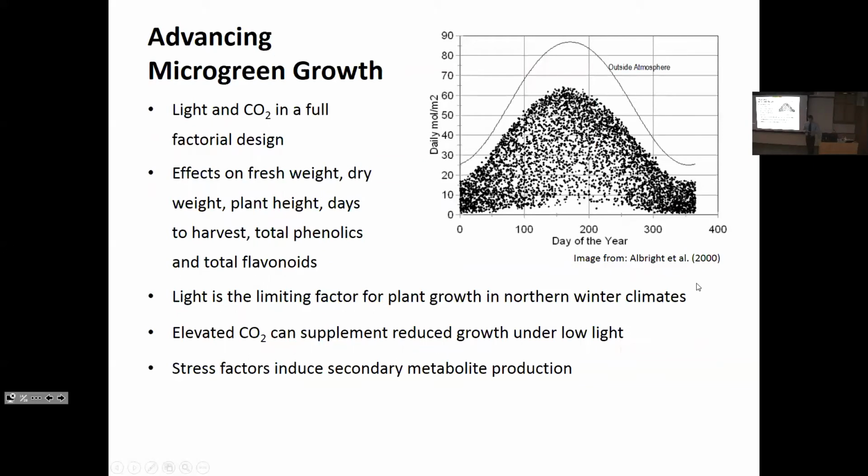So now that I established a small handful of cultural practices that resulted in marketable and consistent growth, I wanted to look at other factors that resulted in increased growth rates. Now, all of you sitting here today are probably quite familiar with the type of climate we have here in Ithaca, New York.